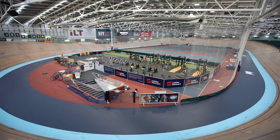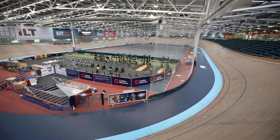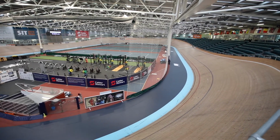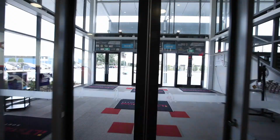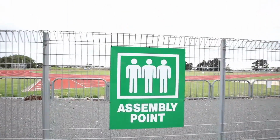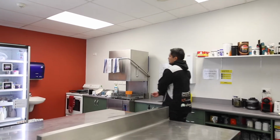In the unlikely event that you, or more likely someone you're with, requires a defibrillator, these are located at the stadium reception or outside the Cycling Southland offices. If you need to evacuate the building for whatever reason, the assembly area is outside the main stadium entrance by the athletics track.